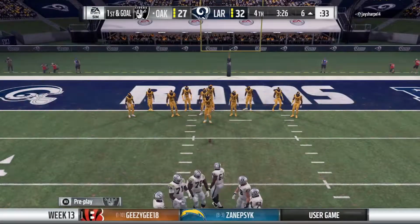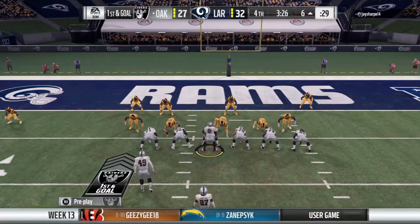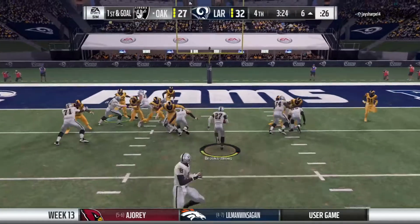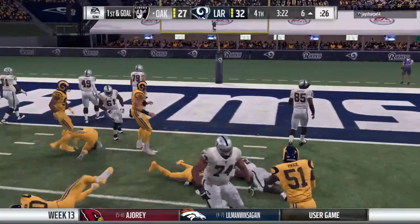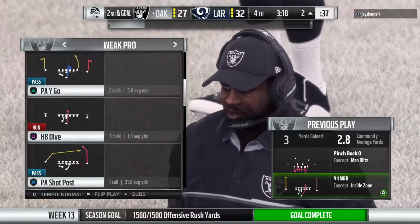So the chains are on their sides. It's 1st and goal from the 6. Here we go. Then he'll give it here to his running back, and he's going to get him about 3 yards closer. He's down to about the 2.